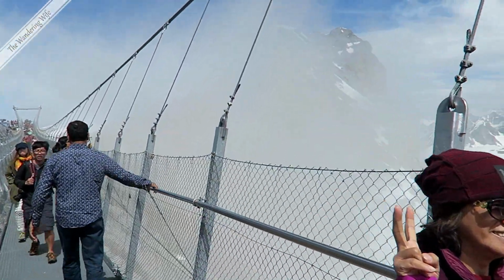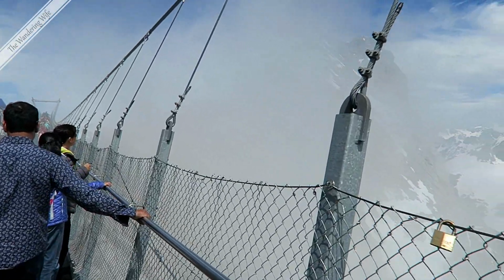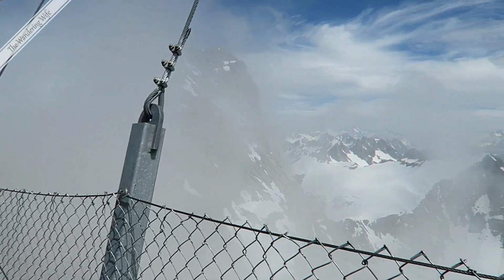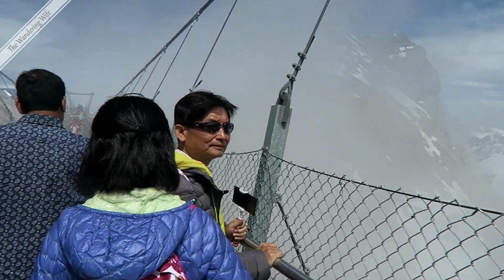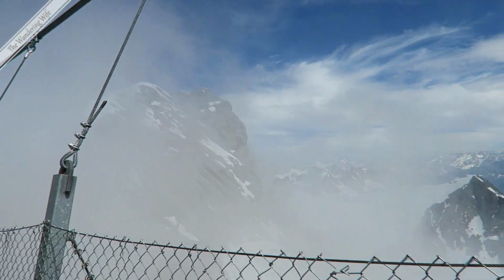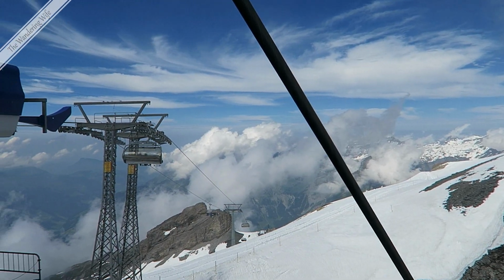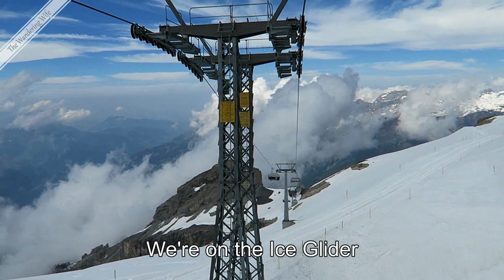So this cloud is passing right beside us. That's so cool. We're literally in a cloud. The whole bridge is in a cloud right now. Here we go!